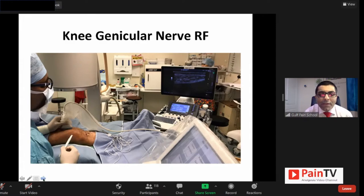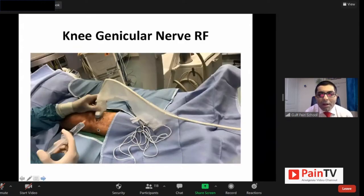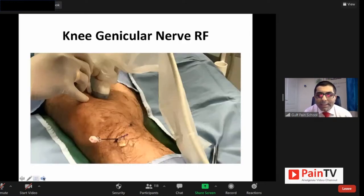And then you turn the ultrasound probe transversely, and then you mark the skin with the marker. And this is how I would do it. Once you mark the skin, you put the ultrasound probe there, and that tells you that you are at the junction of the shaft and the condyle. And then you will do a local anesthetic infiltration. Once that is done, you will position the needle. Same way I've done inferomedial here, I'm going on to the superomedial.